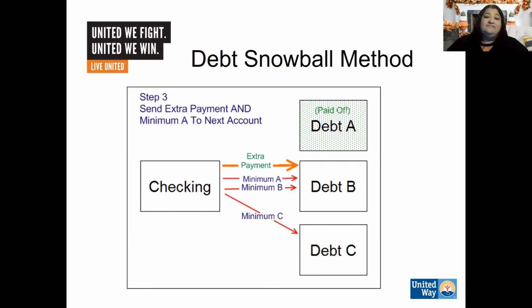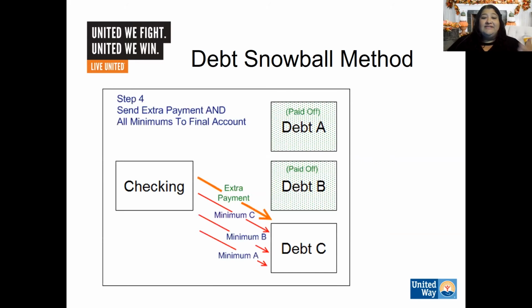Next slide, please. Now debt A and B are paid off. I'm going to take my minimums from debt A and B and that extra payment and add them to my minimum for debt C. And then you're going to see debt C get paid off even quicker than the rest.